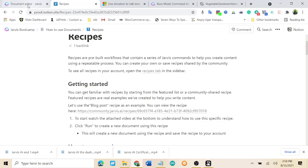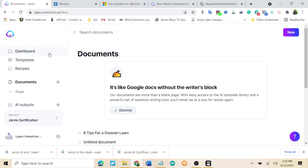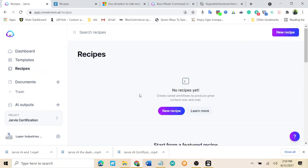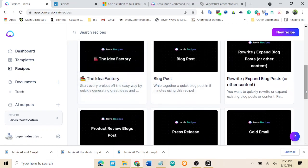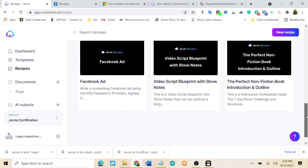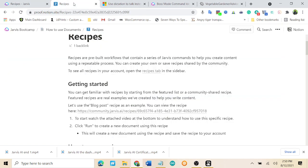All right, so let's go over here and take a look at recipes. Let's leave out of this. Now everything's auto-saved, always auto-saved, it seems like. And let's click on recipes. No recipes yet. So start from a featured recipe. These are recipes that people at Jarvis have written or other people have written and released. And you see there's all kind of different recipes. So let's see what it says.